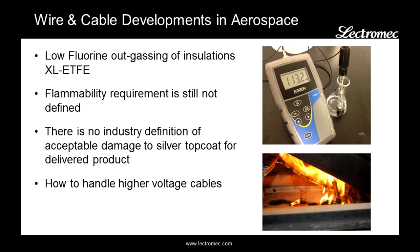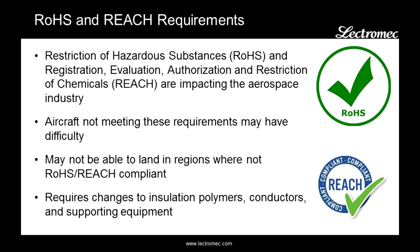And again, one of the concerns is how they handle higher voltage cables. RoHS, the restriction of hazardous substances, and REACH, the European equivalent for removing these hazardous substances from the manufacturing process and from the end products, are impacting the aerospace industry. What an aircraft manufacturer needs to consider is that if they follow only the local requirements, say Boeing only follows the RoHS requirements, and they try to sell the aircraft to Europe, they may not be able to sell it because they may not be able to prove that their system lacks all those other substances that the European Union has identified as being hazardous. They sell that aircraft to an American customer, they may not be able to land in Europe or another region because of the exact same requirements.